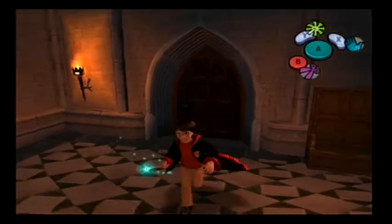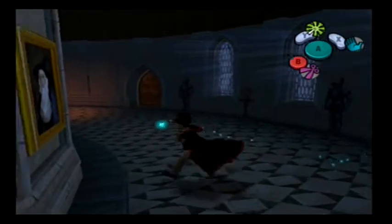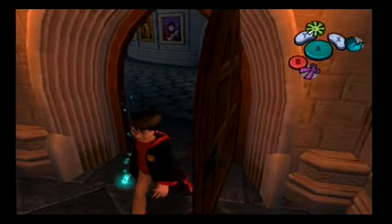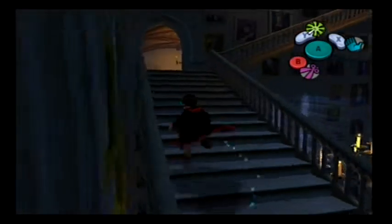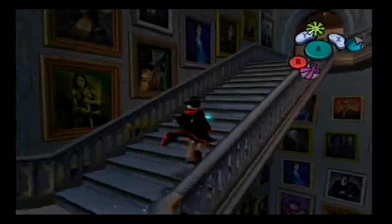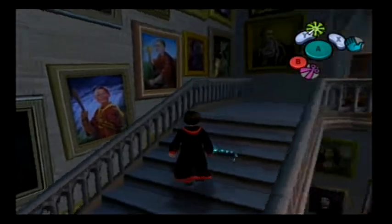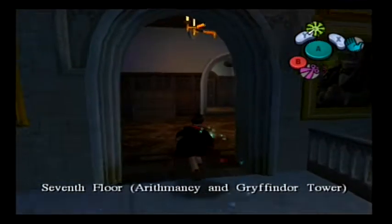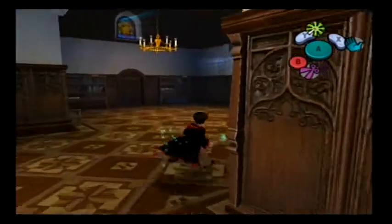Okay, so how does one go out leaving this area? Aha, just out here. Wunderbar. Go free Neville.